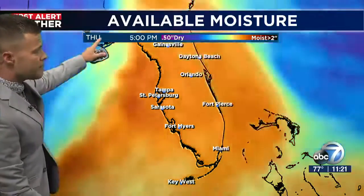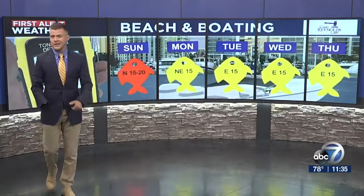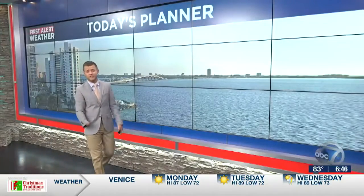You can see this very blatant line that moves in right as we head into Friday. That's a cold front. Sunday, northerly winds 15 to 20 knots. So not going to be the best time to be out on the waters. Just right behind us, we can see it's a beautiful night here in Sarasota. And as we are going to the rest of your night hours, expect it to be perfectly fine.